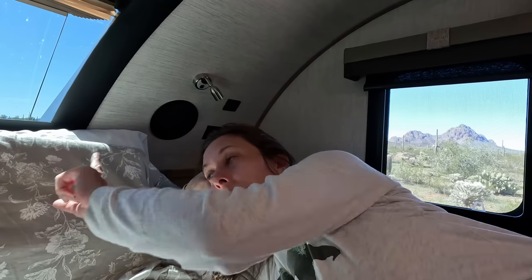Right now, it feels great because it's a little chilly outside. So the sun coming in here heats up the camper. So it's perfect for that. This window and the window in the door are not insulated. All the other windows are insulated.